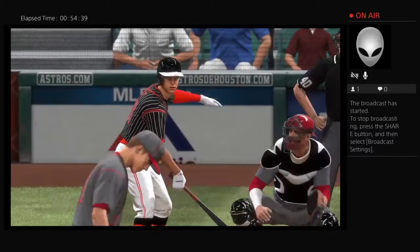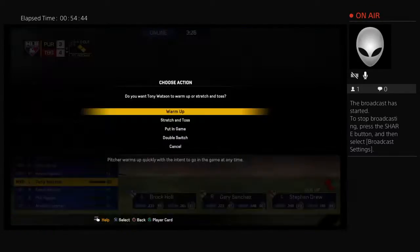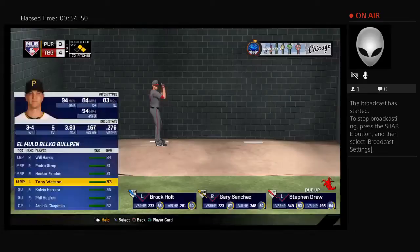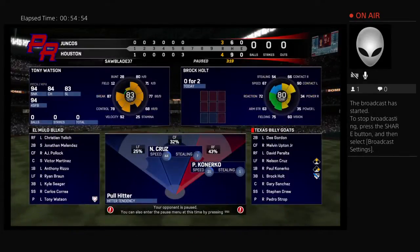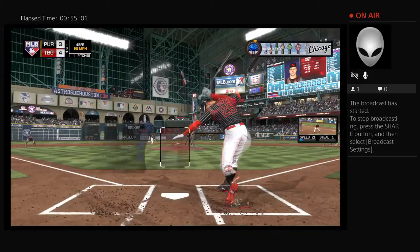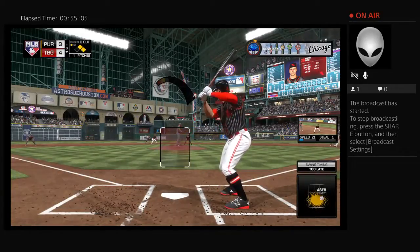Ready once again, Brock Holt. He started out the evening 0 for 2 so far. Now time is called, and this might be to buy a little time for that reliever to get loose. Tony Watson takes over on the mound here. First pitch coming. Here it is. Swing and a miss just behind a lively fastball. That's a big pitch right there. It could change the at-bat.